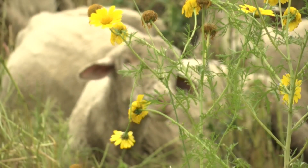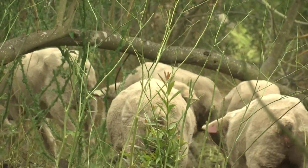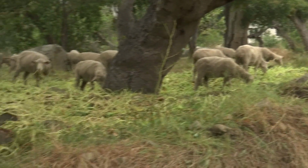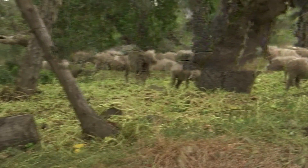Cuyama Lamb says multiple sites in several fire-prone locations are full of sheep now. So we have 1,000 sheep total. So we're bouncing from different areas throughout the day. And this is a lot quieter than the sound of several weed whackers doing the same work.